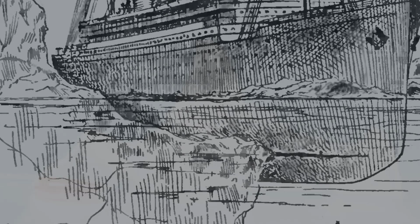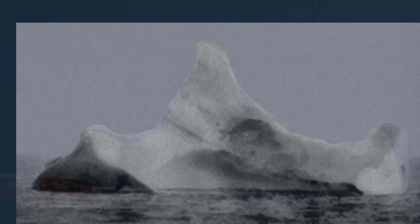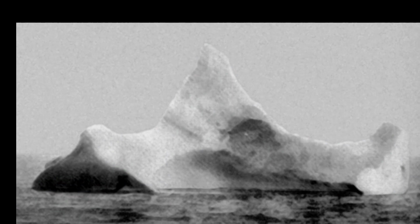Based on glacier carving data from Greenland, the Royal Meteorological Society study suggested that the iceberg had originated on Greenland's west coast and measured about 125 meters long and 15 to 17 meters tall above the ocean's surface, giving it a mass of 2.2 million tons. The dimensions are consistent with those in a photo of an iceberg bearing a streak of red paint, photographed by the captain of the Minya, a rescue ship later sent to pick up Titanic survivors.